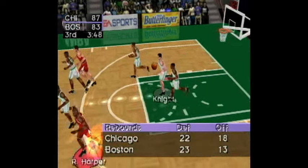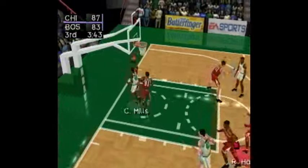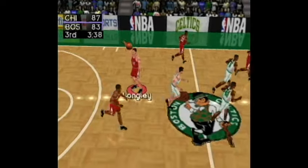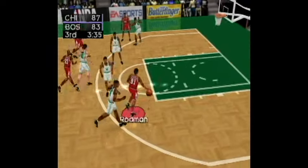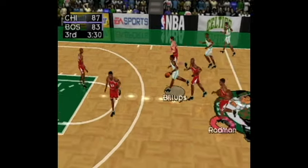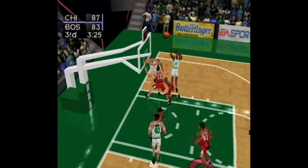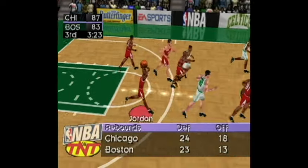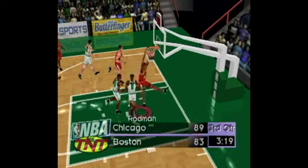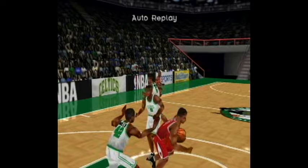He misses the fadeaway jumper. Another board by Knight. From the left side to Mills. Hits the backboard. Longley to Rodman. Billups gets it. To Walker. Fake. Puts it up. Defensive rebound by number 23. Gets it to Rodman. Showtime. Let's check that one on replay.